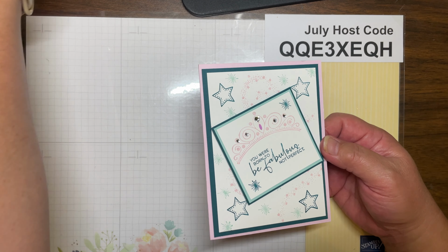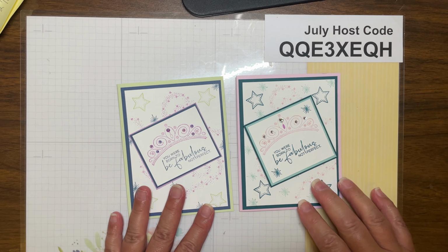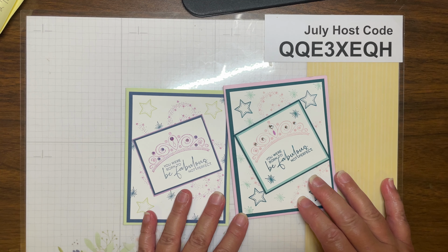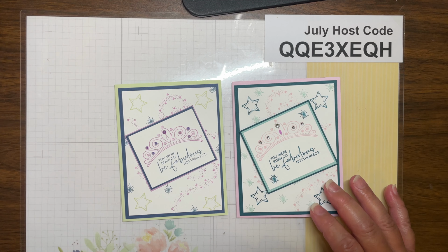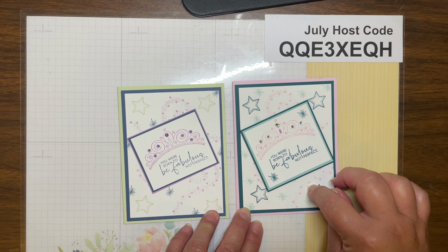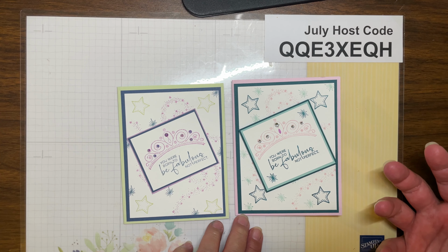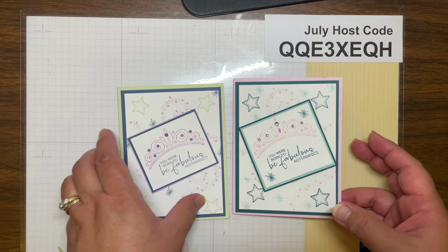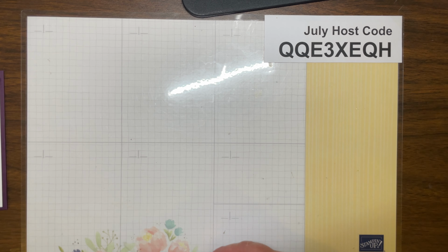Okay, so this is the card that we just made, and this is the card that I had as my sample. When I was asking my daughter if I should keep the same color, she's like, yeah, but I didn't listen to her. I said, you know what, let me try something different. So I think I like the colors I chose for today's demonstration better, because they're richer, a little bit darker. I like that. Okay, so let me show you what else I've done with this stamp set.